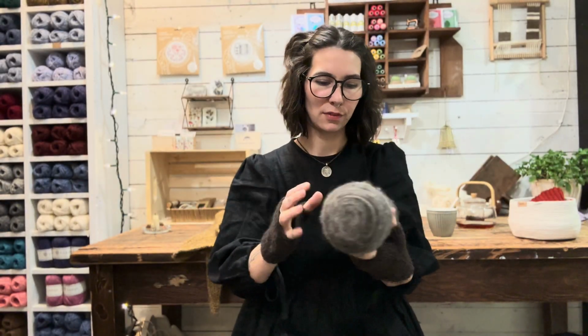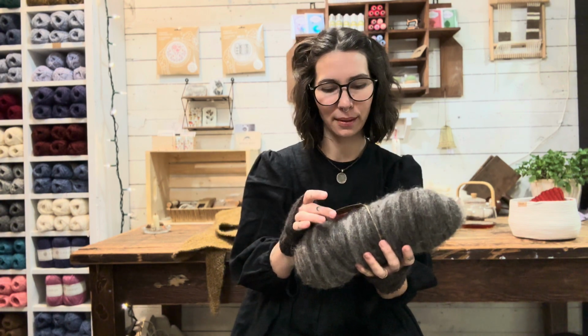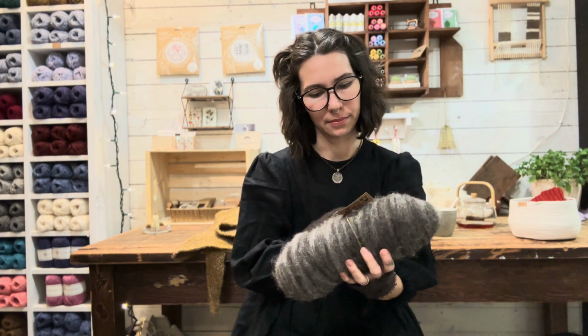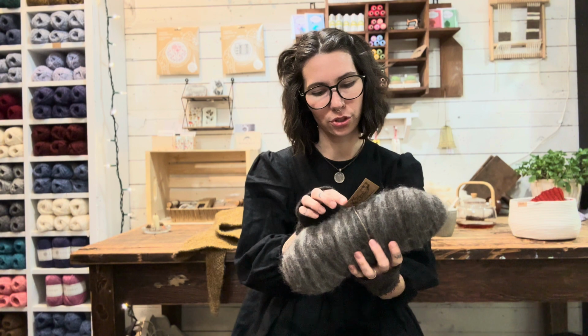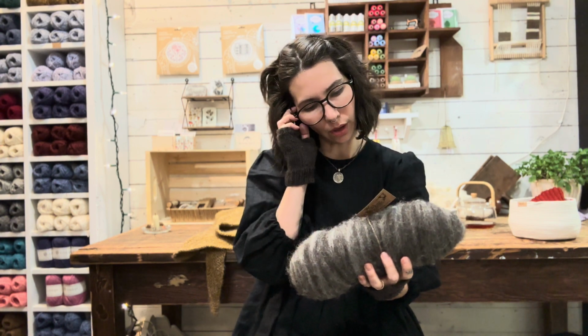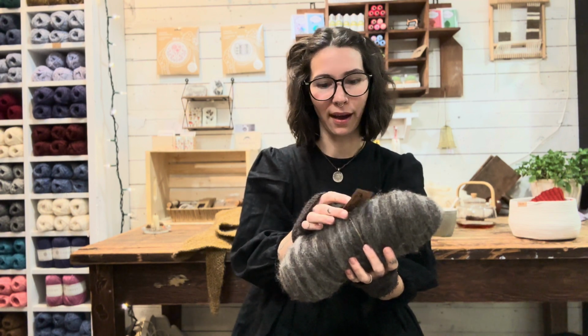And I ordered this from a sweet little yarn shop in Halifax called Fia Fia. I love that shop. I order from them a lot. And so she posted that she had some wool from these guys who are also in Nova Scotia. So these sheep are very close by.